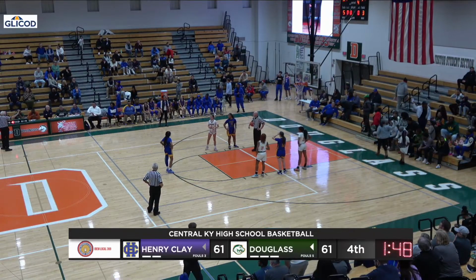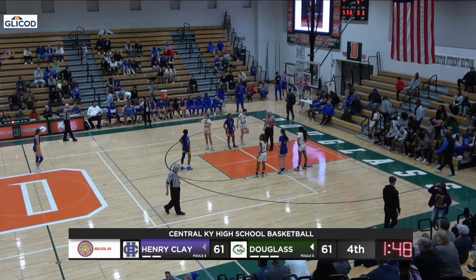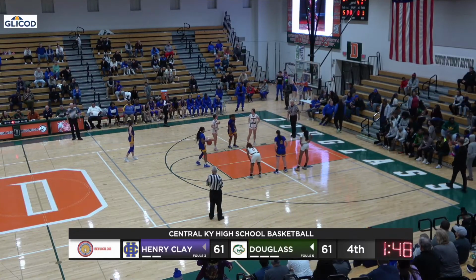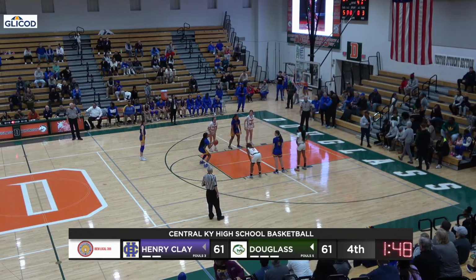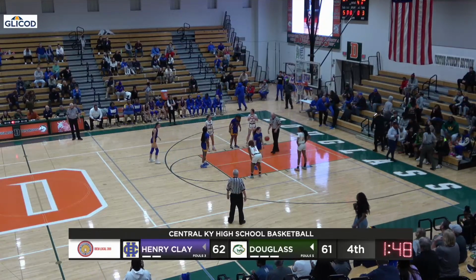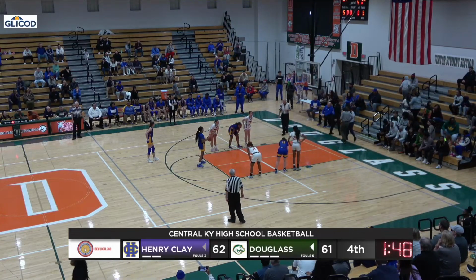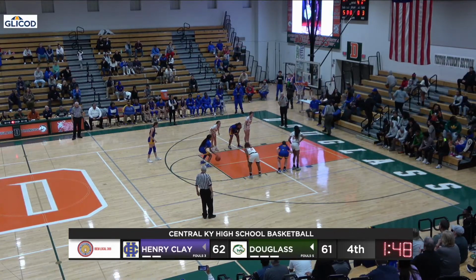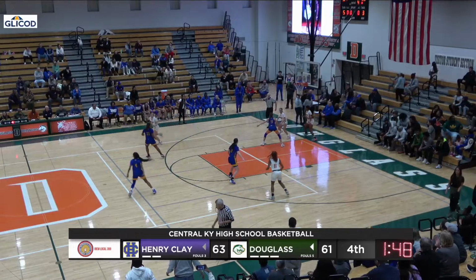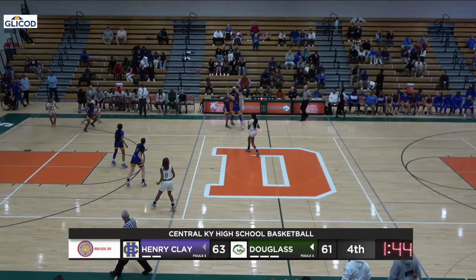Again, I've seen this young lady play before, and I had no clue that she's in 7th grade competing in a district rivalry game at such a young age, and she's so poised and in the moment as she steps to the line. 4-2, and Henry Clay with the 1-point lead. She sinks them both. We'll see how Douglass responds to the adversity here with 1:45 left.